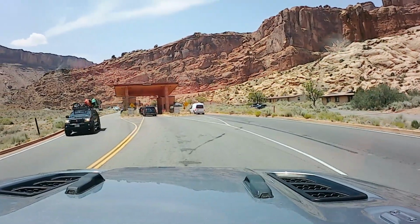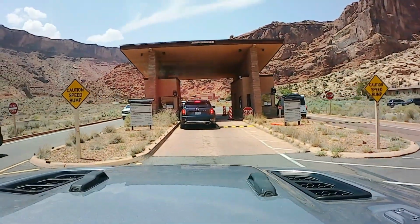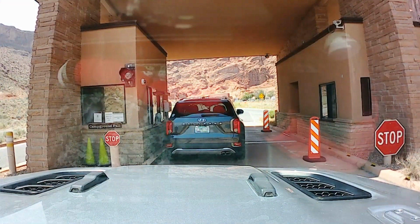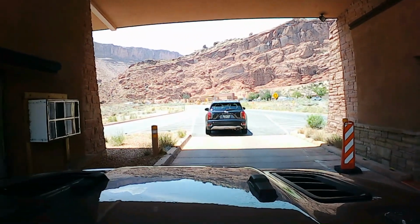After our brief visit to the Crystal Geyser, we drove down towards the town of Moab and wanted to visit the Arches National Park.